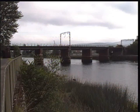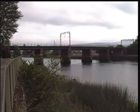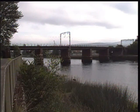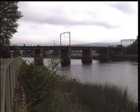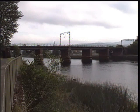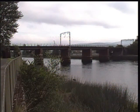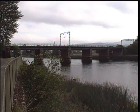Well, we are once again standing at the side of the River Leven looking at the railway viaduct, and the River Leven, for those that don't know, runs out of the south end of Loch Lomond into the River Clyde. And I'd like to take this opportunity to thank Darren and Kenny for information that they've passed to me for this morning's videos. I'm hoping to see a steamer which is due at 9:45.